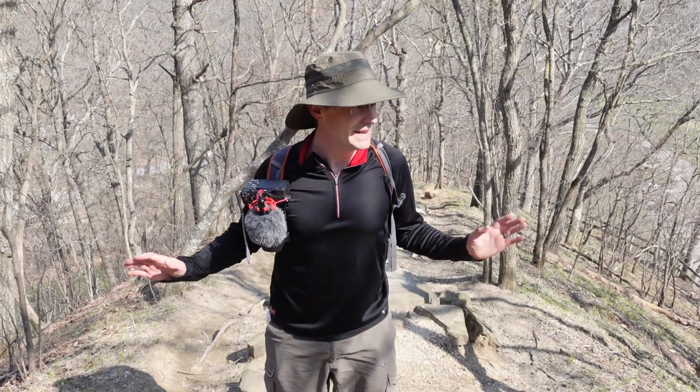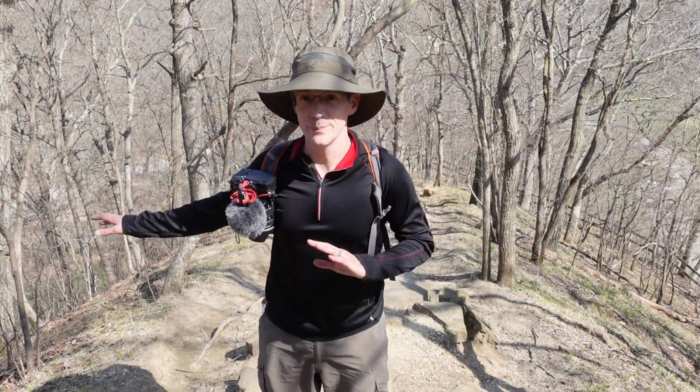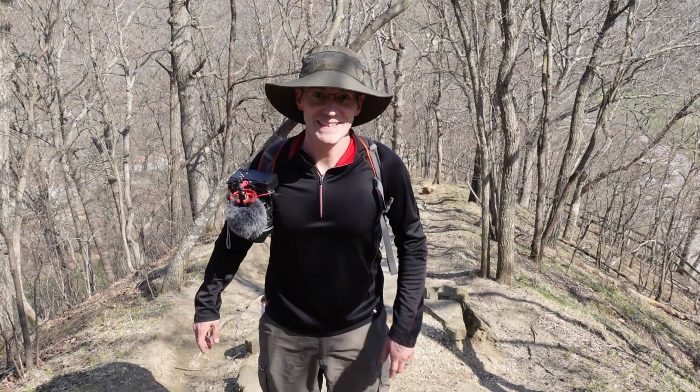Definitely steep, but the nice thing about that is that you have views on both sides of the trail. Looking forward to getting to the top.